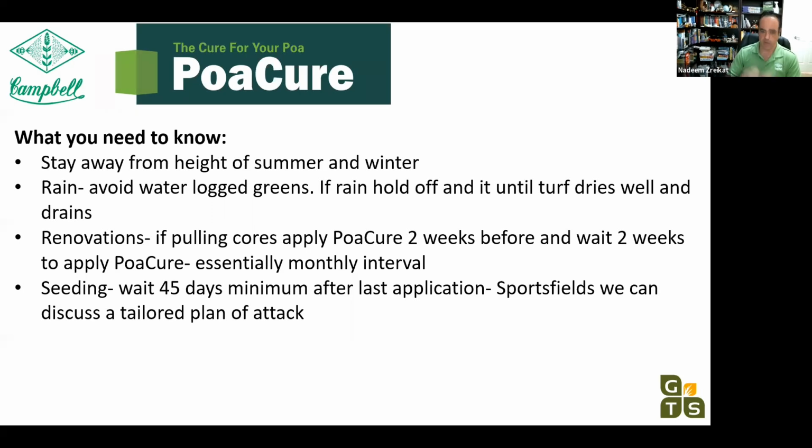herbicides, where you avoid waterlogged greens. Don't put it on. If you're due for an application, if it's day 14, you're due for an application and it's going to rain, hold off. Give it another week, wait till it dries out. PoaCure is flexible in terms of timing, so it can do that.